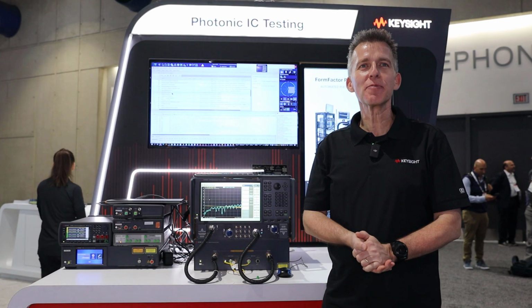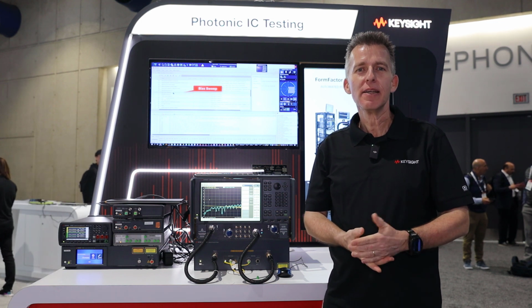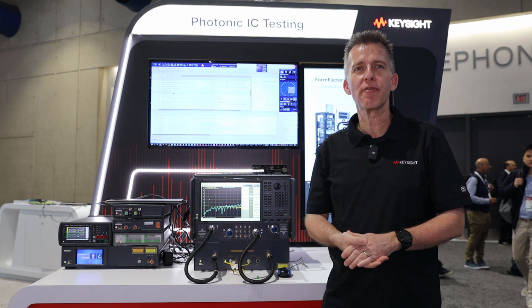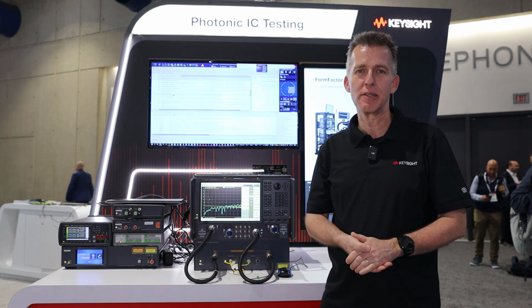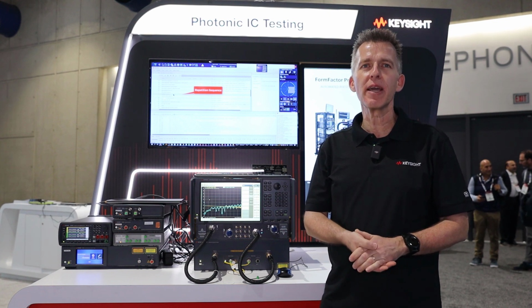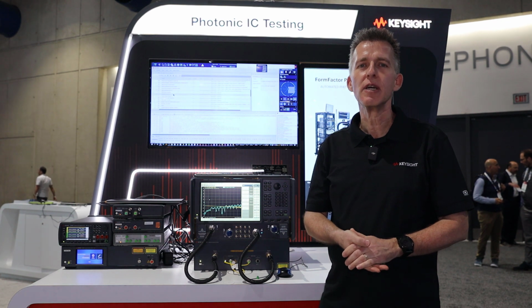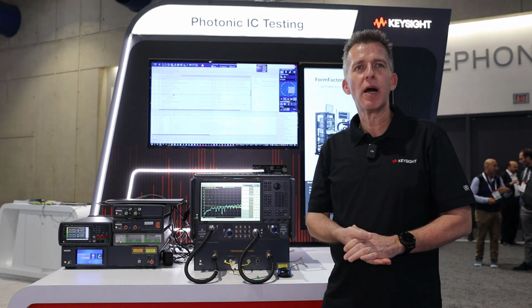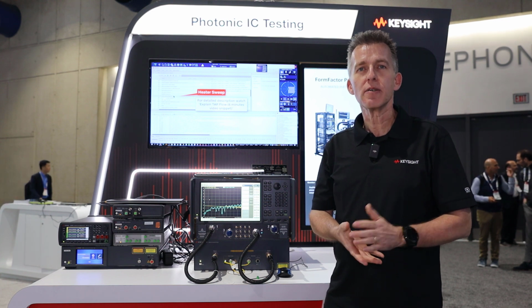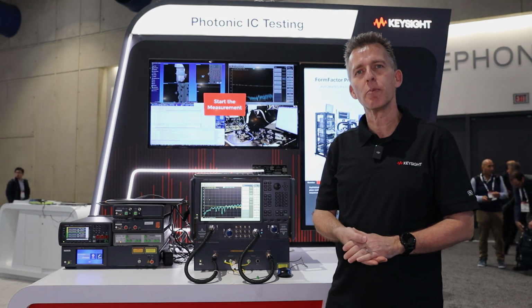Hi, my name is Michael Königsmann. I'm an application specialist for photonics at Keysight Technologies. Testing at the wafer level or die level has become indispensable for verification of integrated photonic designs. Here we show a setup that can do automated polarization, wavelength and frequency dependent tests as well as DC parametrics of an optical chip that is mounted on a probe station from FormFactor. The chips are considered to be a cornerstone in the evolution of data centers to 1.6 terabit.